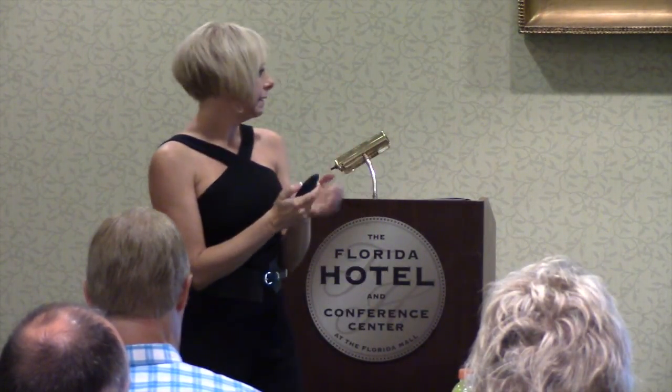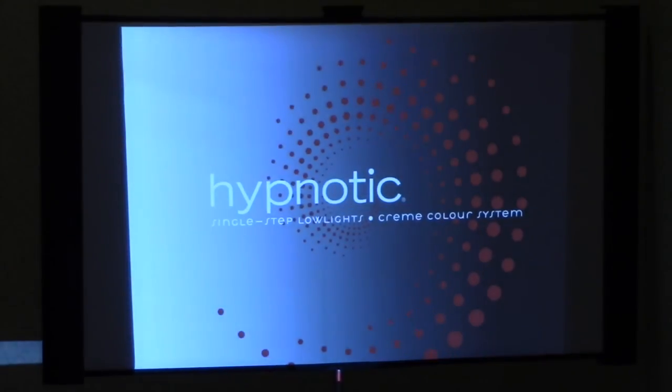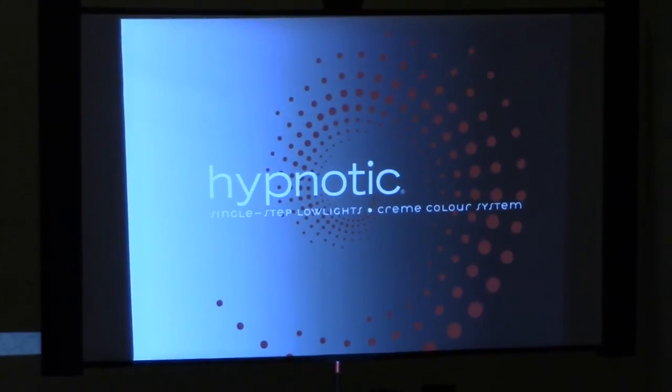The base break colors are utilizing your Illusionist colors. It utilizes the 9AV and the 8AN. So they already have them. It's just another way that they can make more money on that same tube of color. Base breaking procedure, we don't really need to go over 10 to 15 minutes for that one.